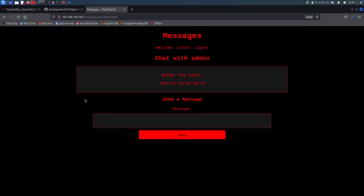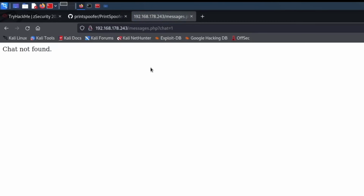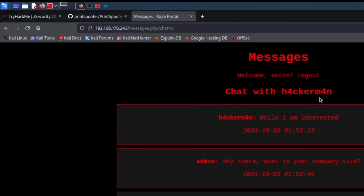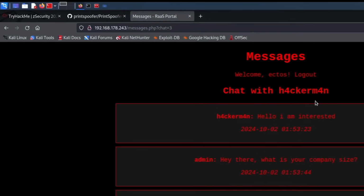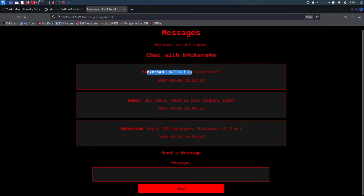Let's try to play around with this chat parameter and see if we can get it to show us previous chats. So I'm gonna remove that and then start from 1. It says chat not found. Let's try to increase it every time, and let's see if we get anything. And perfect! We managed to load a chat between another affiliate and the admin. You can see the previous affiliate said, hello, I'm interested. The admin replied, hey there, what's your company size? And the affiliate replied. But looks like the admin never got back to him.